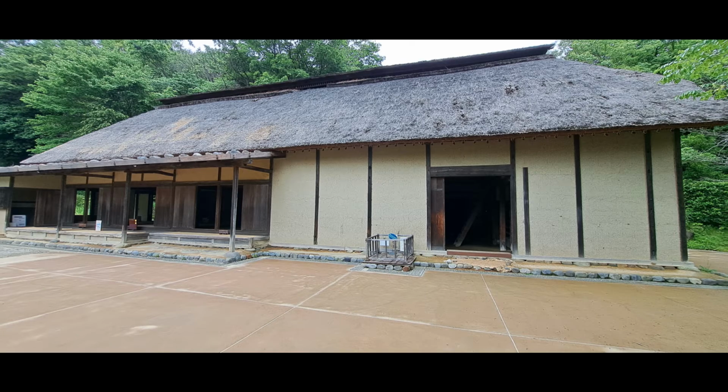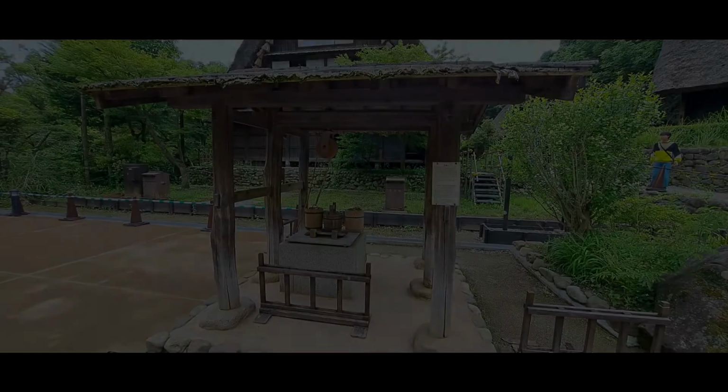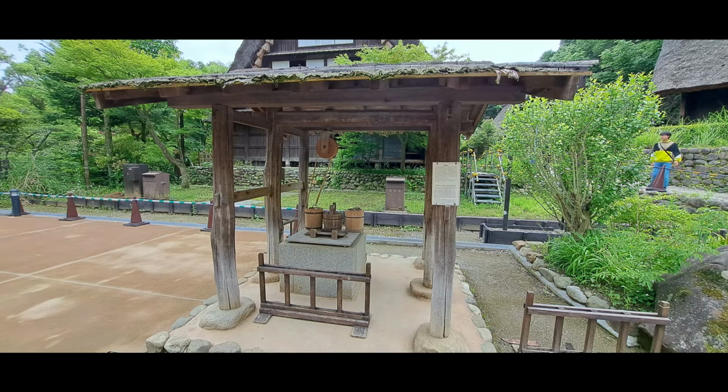There was a time when the Sasaki family operated a dye house. The mezzanine of the house was used as a private elementary school for village children.